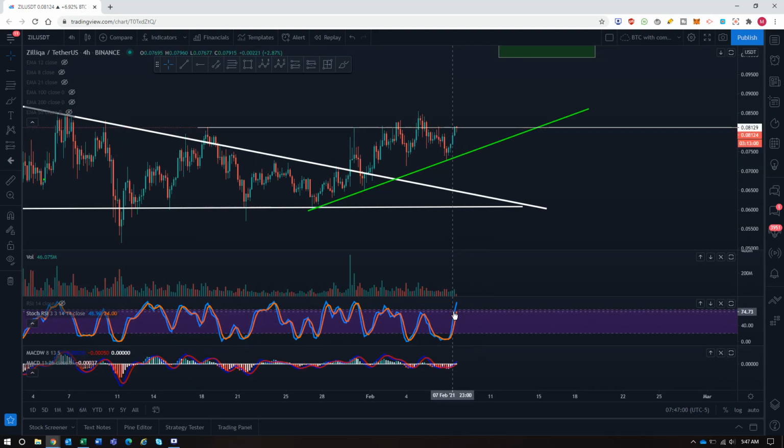So right now, one thing is that the stochastic RSI is all the way up top here. Every time the stochastic RSI goes all the way to the top, it's just reflecting the actual RSI, but in a more sensitive way.